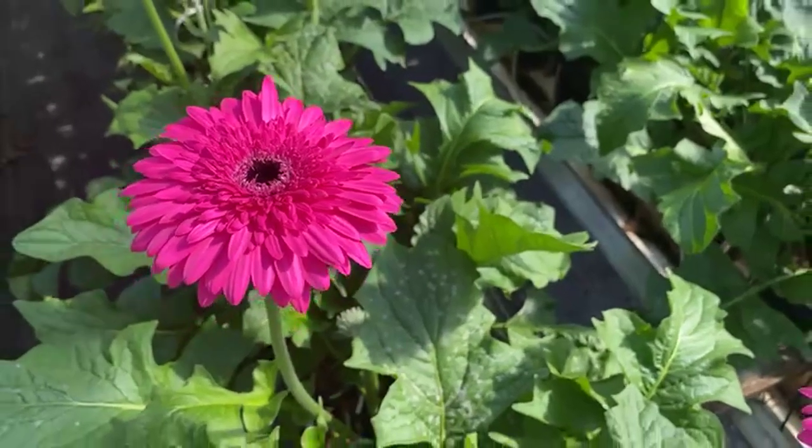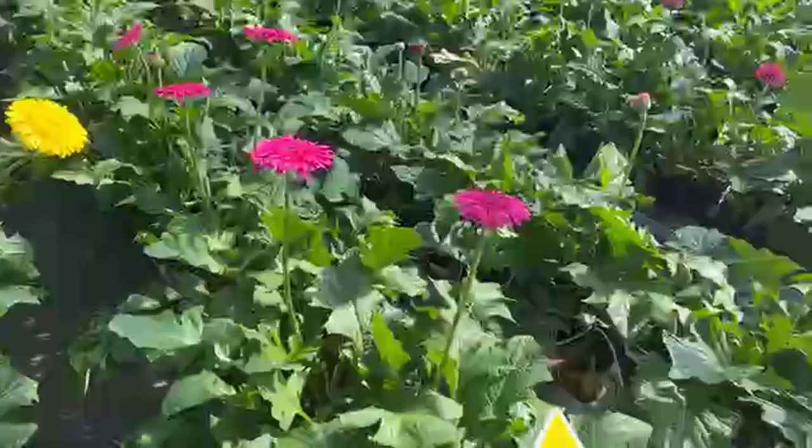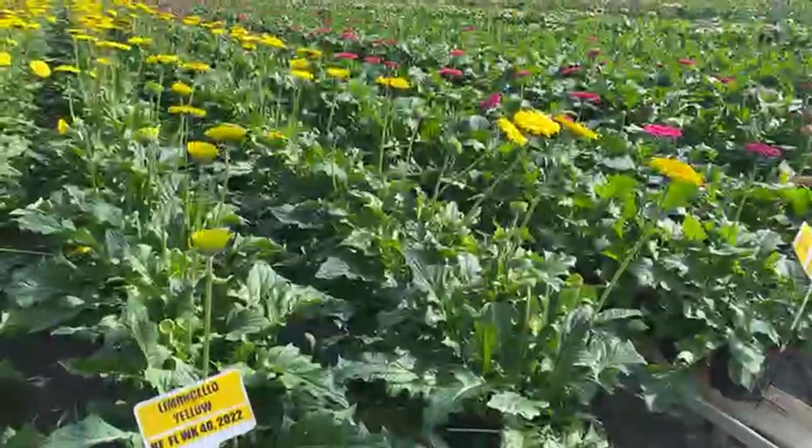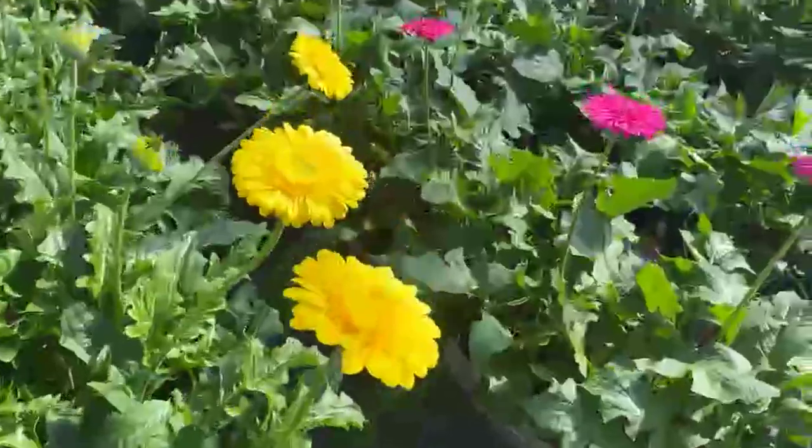Jake's trying to get the shot back and forth, aren't you, honey? Look at this Madeira. Oh, my lands. That's beautiful. That's another great fuchsia hot pink. That is just spectacular. Oh, this is exciting.